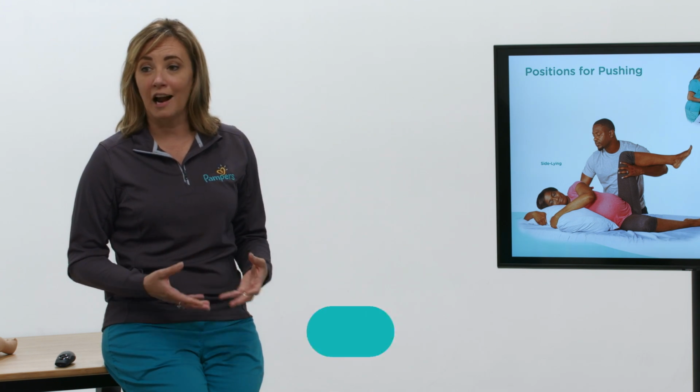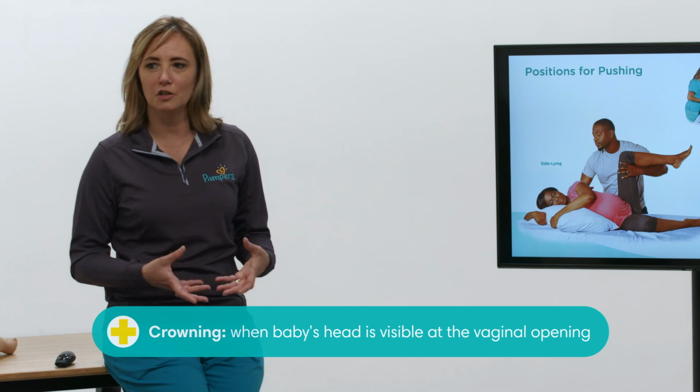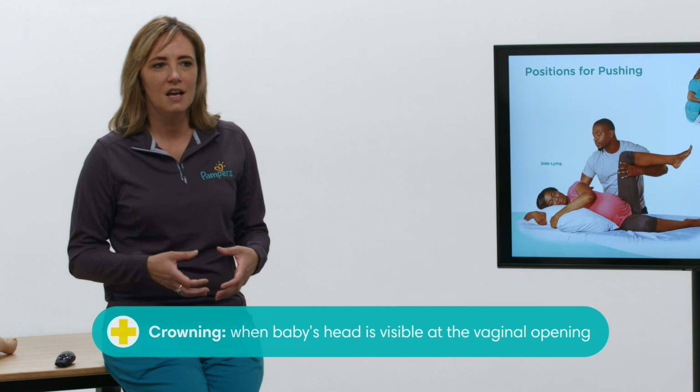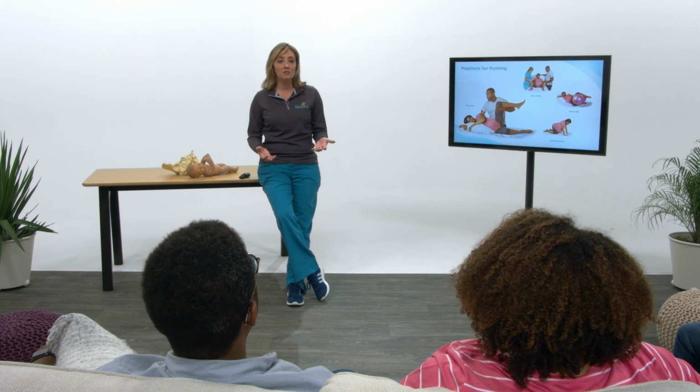That's referred to as crowning, sometimes as the burning ring of fire, because the perineal tissue is stretched so taut that it can have a pins and needles or a burning type feeling. With the next couple of pushes, your baby's head will fully emerge, and your doctor may suction the nose and the mouth to clear it of amniotic fluid and birth canal secretions so that they can take a nice full breath.